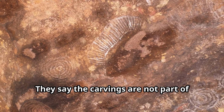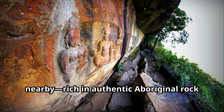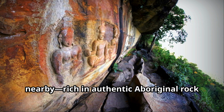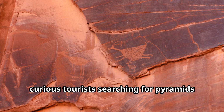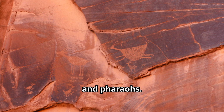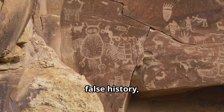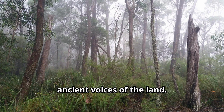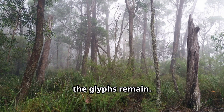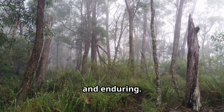They say the carvings are not part of their Dreamtime stories, and that the true sacred sites nearby, rich in authentic Aboriginal rock art, are being ignored or trampled by curious tourists searching for pyramids and pharaohs. Some warn that the glyphs are not just false history, but a distraction, a misplaced obsession that drowns out the real, ancient voices of the land. Still, the glyphs remain, weathered, debated and enduring.